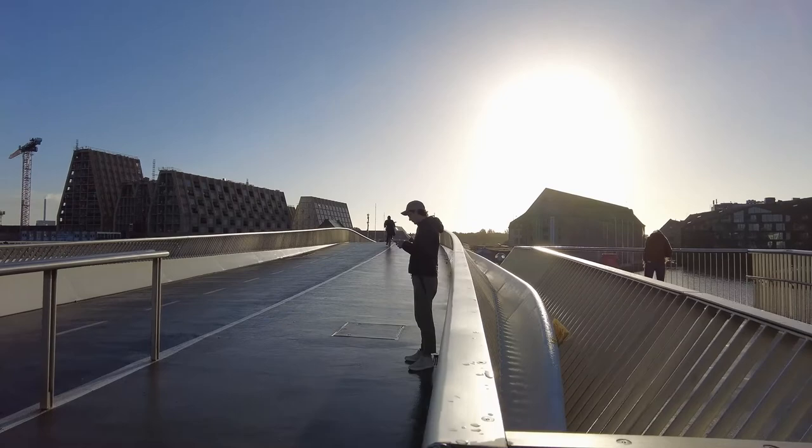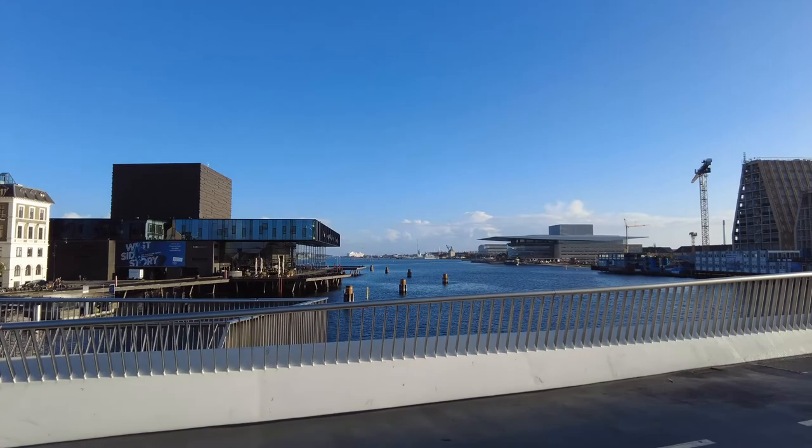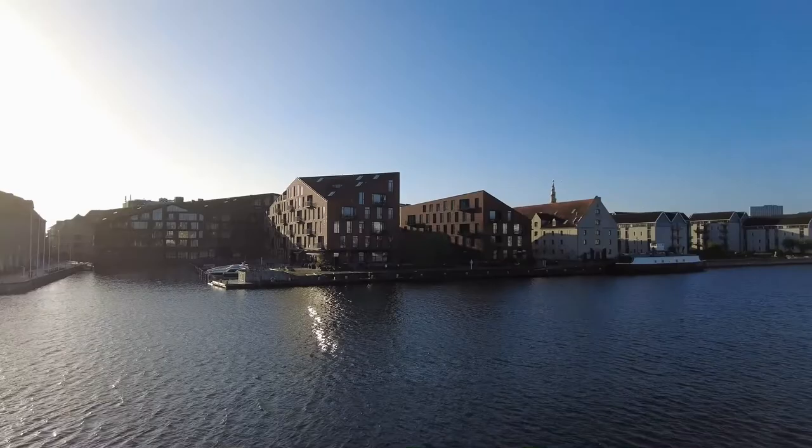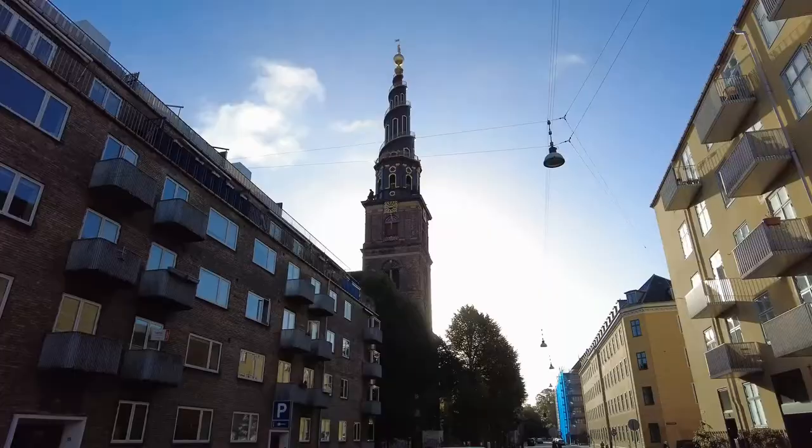There are lots of amazing buildings and there's a huge walkway, and I think that's our cruise ship way down there. But these buildings are just very cool. Okay, let me get close. Okay, I made it.